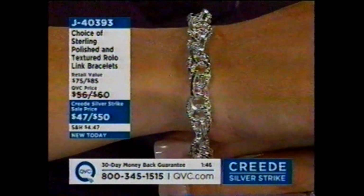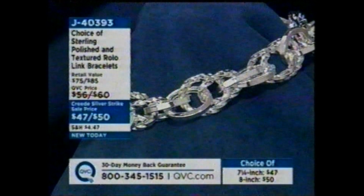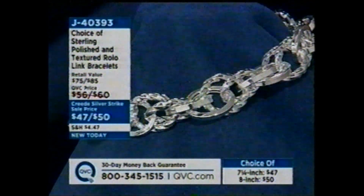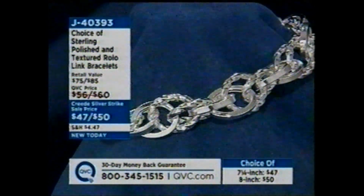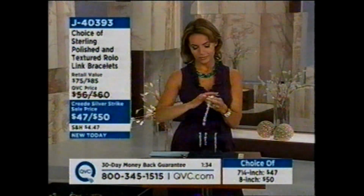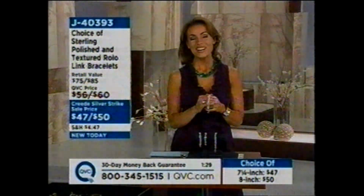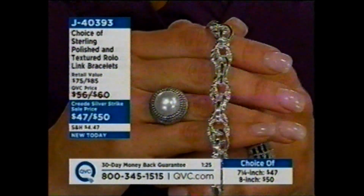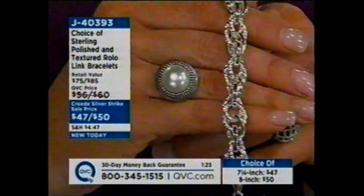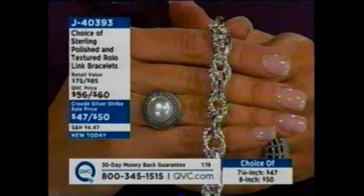Perfect. This is wonderful. Now, Annette, have we been tempting you with a few things throughout this Creede Silver event? I also got the white pearl ring. Oh, good. Yes, it was so difficult. I didn't know which color to get, but I decided on white in the end. I think there's no wrong decision on that one, so I think you're good, Annette. It's beautiful no matter which color you get. Just two amazing pieces there.